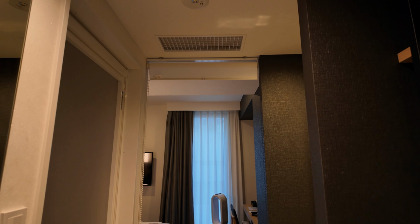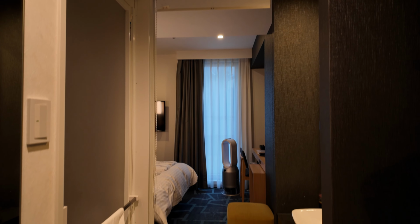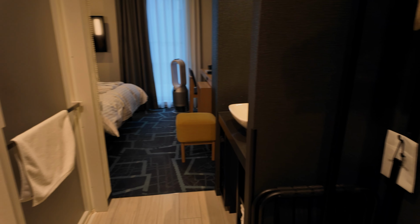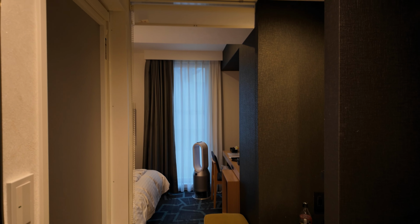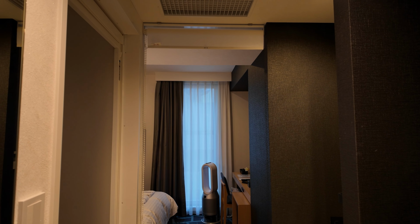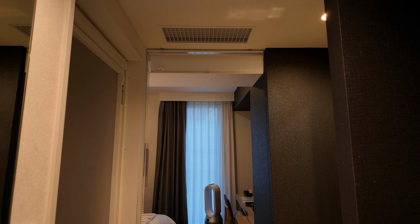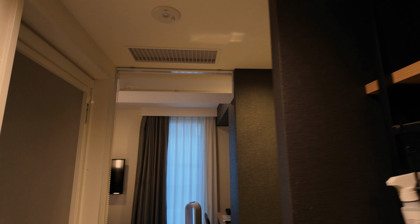Okay, this is a room tour of the JR East Hotel Metz in Akihabara in Tokyo, Japan. This is a superior double room, and I booked this through the Capital One travel portal. Got my $300 back from my Venture X, but I'm sure you could book it directly with the hotel or on the other booking engines as well.